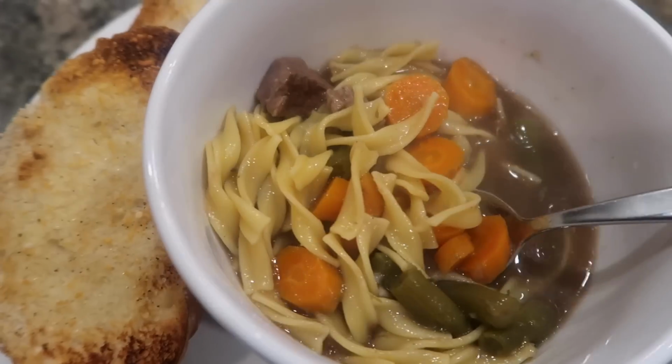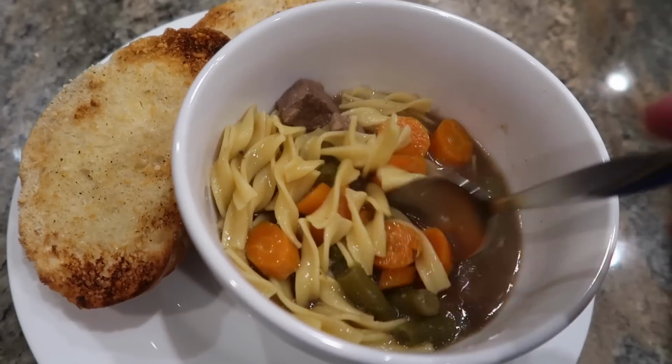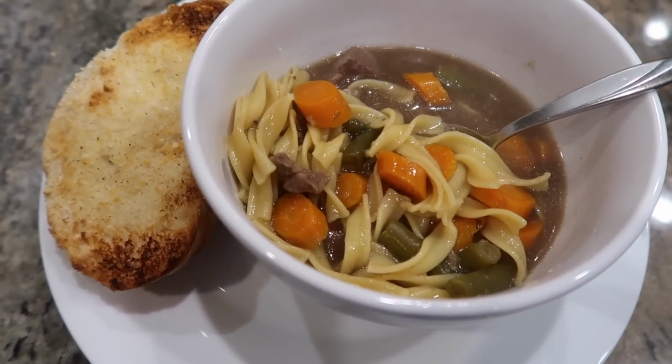But it's very good, and I have a couple of pieces of nice garlic toast to go along with it. Just a really yummy, satisfying comfort food meal on a winter night here in Oklahoma.